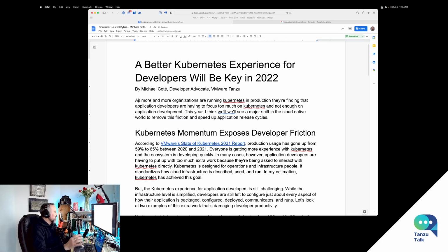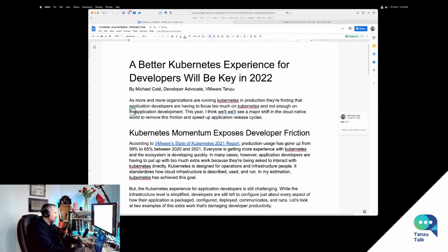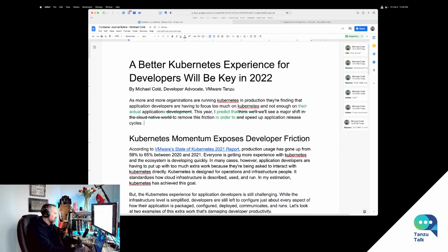Sorry about that. So, more and more people are finding that out, and not enough on application development. Not enough on, let's put it like this, their actual applications. This year, I predict that we'll see a major shift in the cloud native world to remove this friction and speed up the application release cycle, in order to speed up applications and still get all the benefits of Kubernetes.